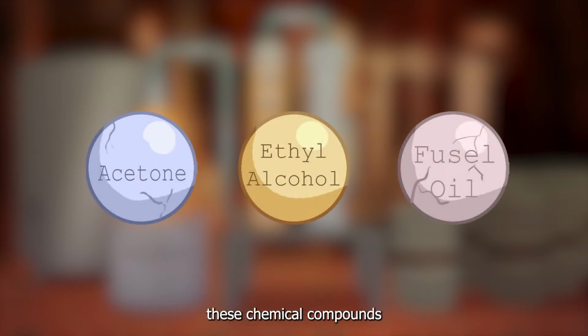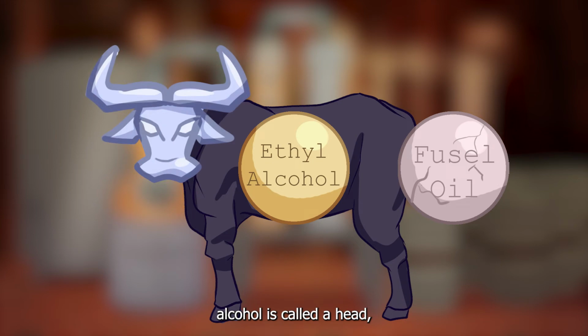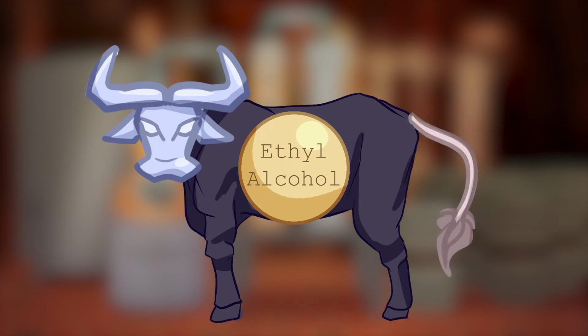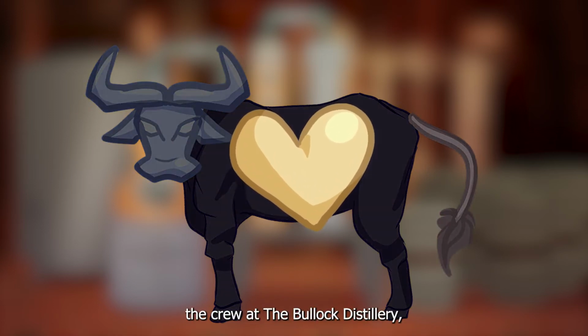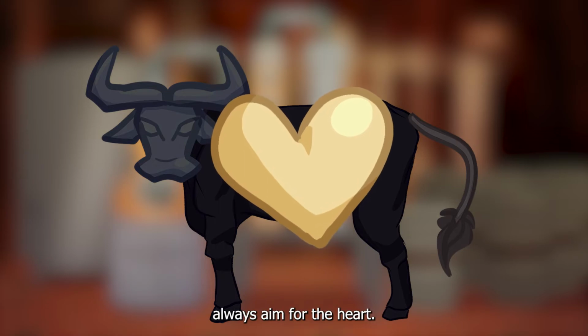Distillers have given these chemical compounds unique nicknames based on the boiling points. Any compound below the boiling point of ethyl alcohol is called a head, while any compound above the boiling point of ethyl alcohol is called a tail. Ethyl alcohol is the most desired byproduct of yeast, and also the heart of every alcoholic beverage. Hence, ethyl alcohol earns the name the heart. Skilled distillers, such as the crew at the Bullock Distillery, always aim for the heart.